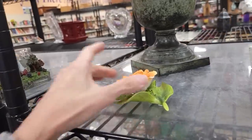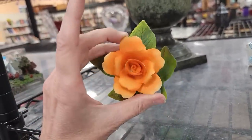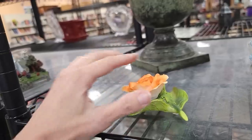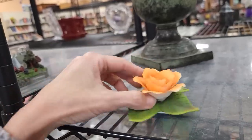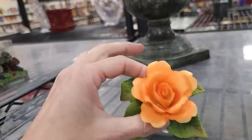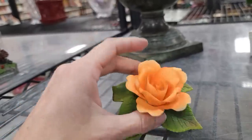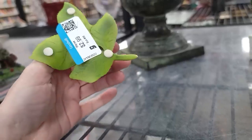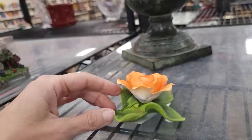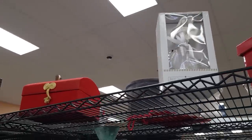Oh, wait, first we're going to look at this little dainty rose for $2.99. I really hate shipping these, guys. I really, really hate shipping these because bubble wrap gets stuck on here and somebody could chip it just unwrapping it. So I do tend to stay away from these, and I think I will this time. I'm sorry.